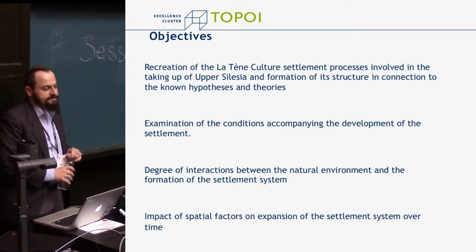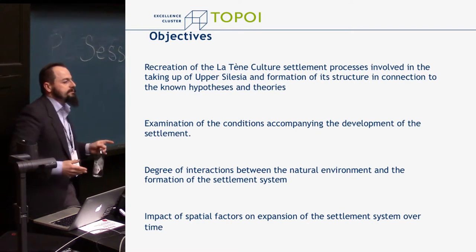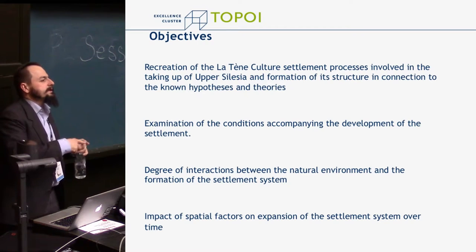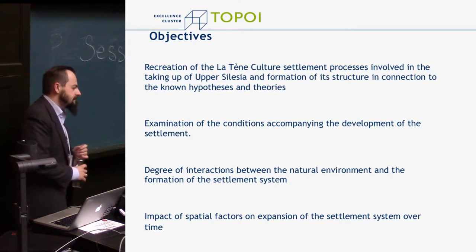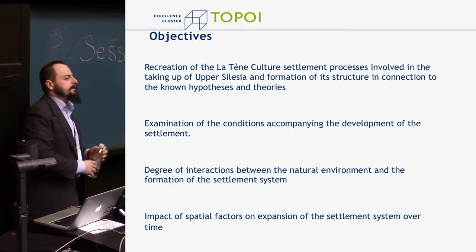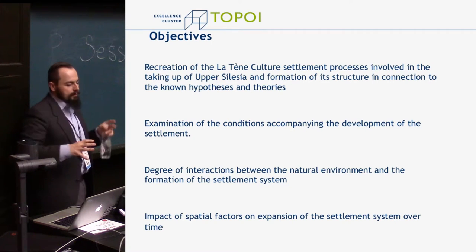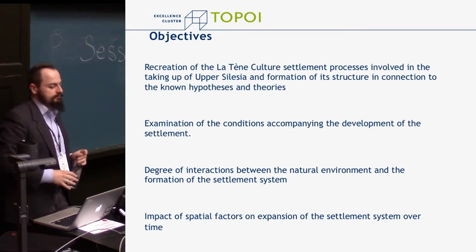So the objectives of this research were, like I already said, recreation of this process, to examine the conditions accompanying the development of this settlement structure, and to see what is the degree of dependencies between this process and the natural environment. And also there was a possibility to observe what is the rationale behind that structure of the settlement.